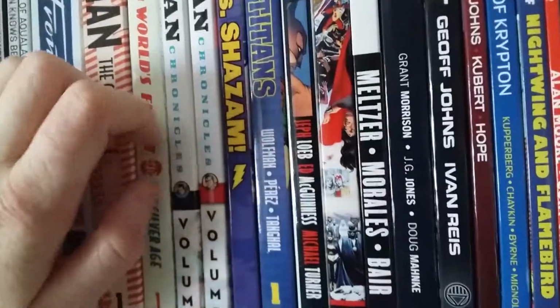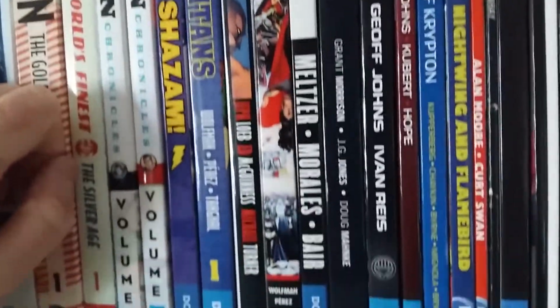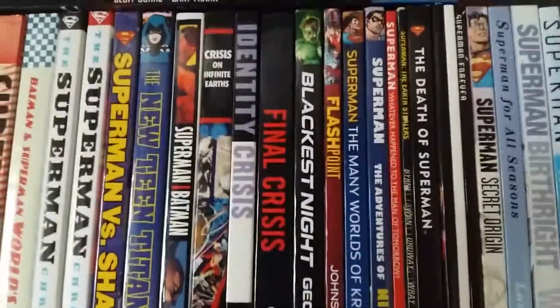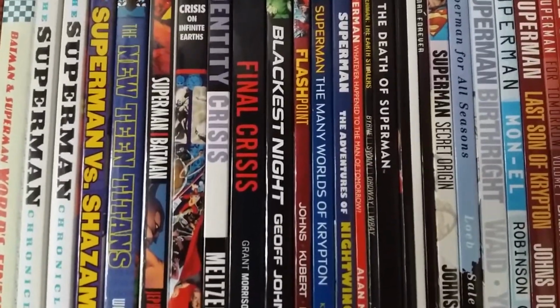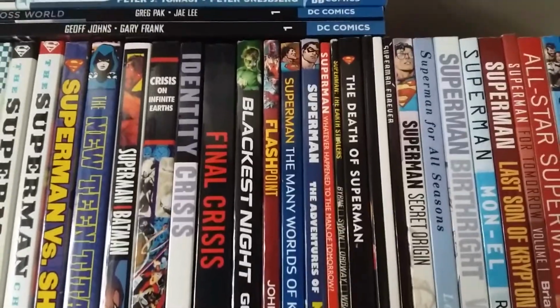The New Teen Titans by Wolfman and Perez, Volume 1. Superman Batman. This is Jeph Loeb stuff, Volume 1. Crisis on Infinite Earths, Identity Crisis, Final Crisis. I'm missing Infinite Crisis, and Zero Hour and a few other things. Blackest Night, which I'm currently reading through.